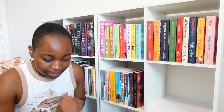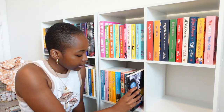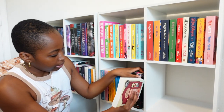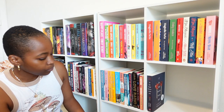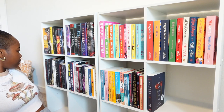I need a thin book. Let's do Looking for Alaska by John Green. And then let's see if Better Than Fiction by Alexa Martin can fit in here. All right, we're gonna do If He Had Been With Me. Actually, I'm second guessing my books, my bookshelf.